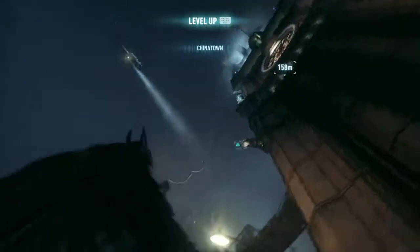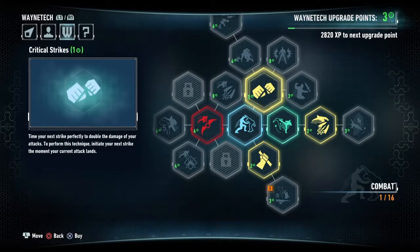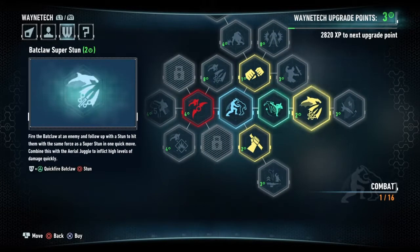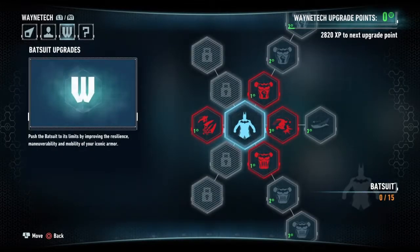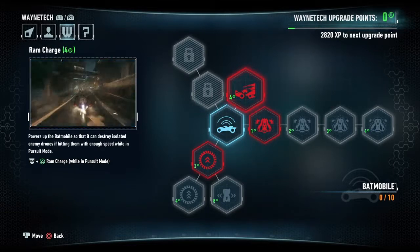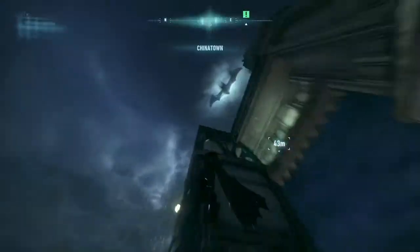No. Can't eject yet. Once he's level up stuff. Okay. Cool strikes. Okay, I'll pick up that one and that one. Gadget tech, no, yeah, where is it? Batsuit. Yeah, these are really good ones, especially here. Ooh. Yeah, we need some recharge upgrades, that'll be really helpful in the long run. And I didn't really use any gadget skill upgrades, I used some, but not too many.